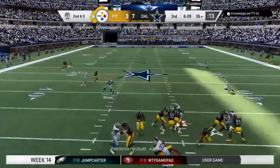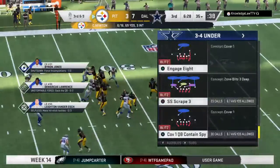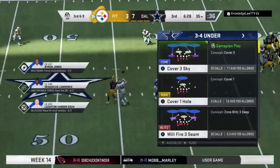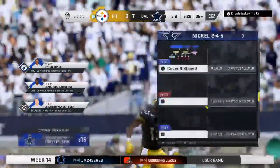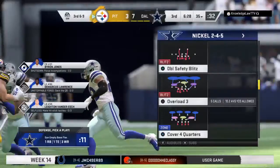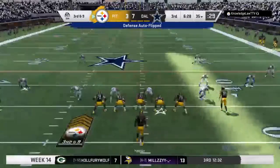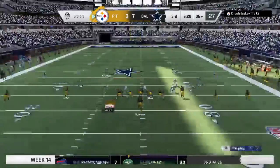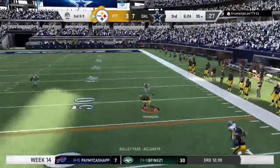On 2nd and 9, Newton, and that is incomplete. A lot of force bearing down on him there. He could not hang on. It's 3rd down. We have not seen a whole lot of wide-open receivers. Everything seemingly has been contested. And that's another nice job there to force an incompletion. They've been very cohesive, knowing each other's moves all game long, and they've been on the spot just about every time. And they've held them in check on the scoreboard.